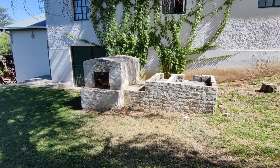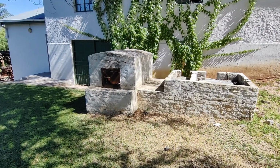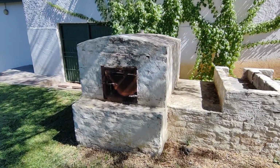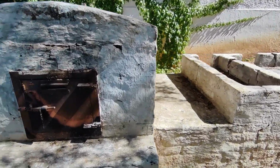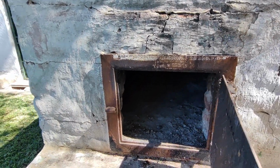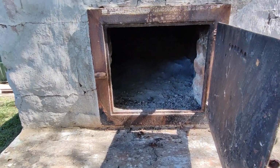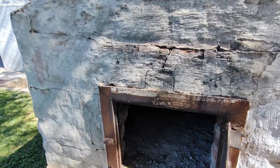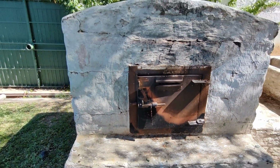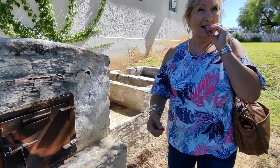And this used to be the old bakoven. They used to bake and braai, but this was the one they used for baking. Then they make the fire inside, and then the bread comes in there, and then it's closed. And yeah, Marina's going to try the gum. What does it taste like? Like when I was young.